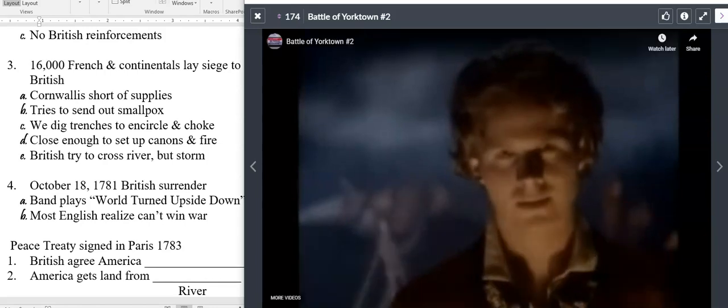The reason Cornwallis said everyone would blame Clinton if they lost at Yorktown: Clinton is the overall commander in North America for the British, and he stayed in New York City. When Cornwallis asked for reinforcements, Clinton did not send them on time, and the reinforcements that came late in the boats couldn't get through when the French won that battle at the Chesapeake Bay.